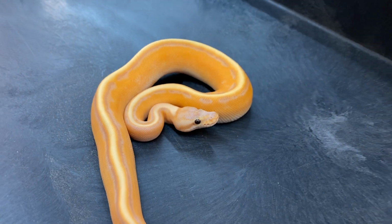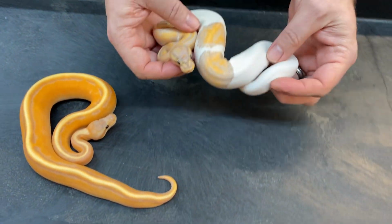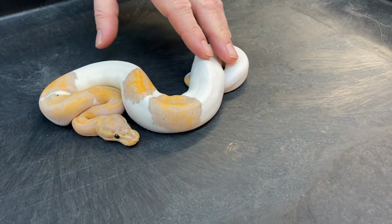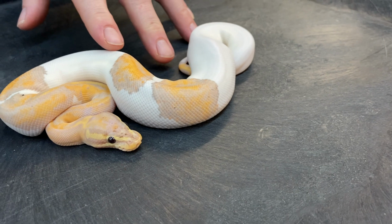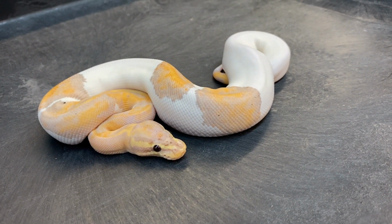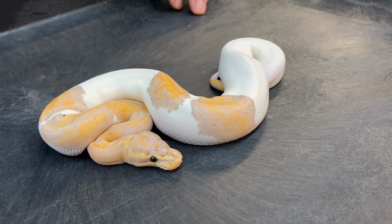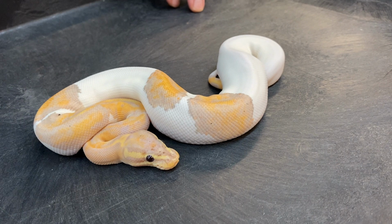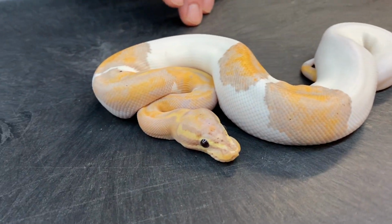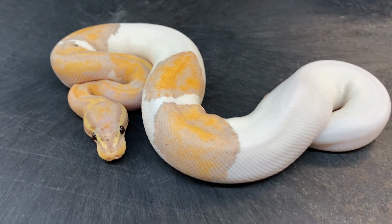And the last one that I have to show, I believe this is number 11. I did not forget anybody this time, so yay me. This is a Coral Glow Mahogany pied. I just started working with Mahogany pieds, started producing them actually this year. And this is, I bred a Mahogany het pied to a Coral Glow and got him. So he's actually a female maker as well.